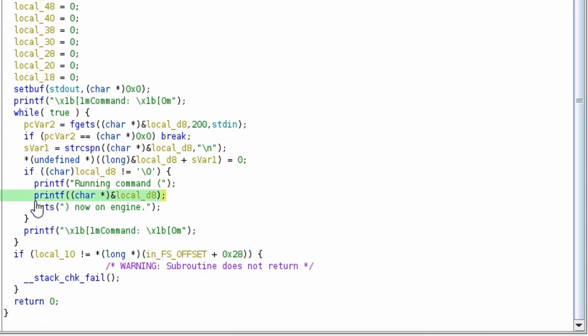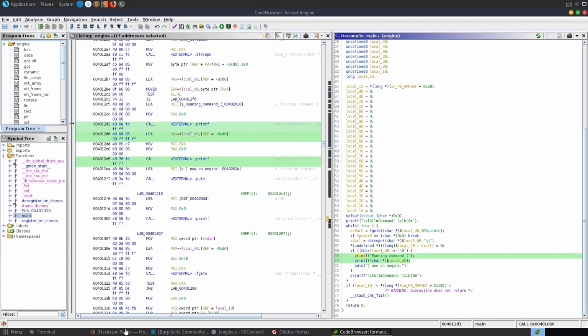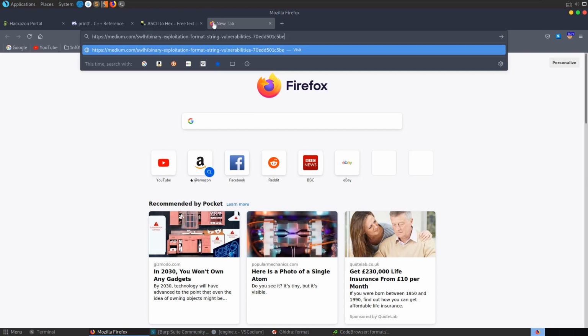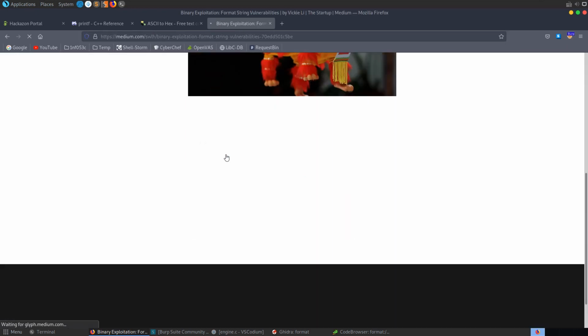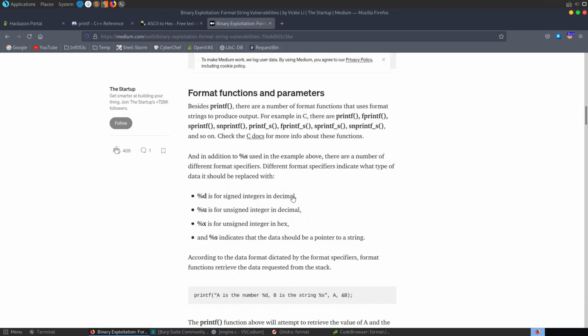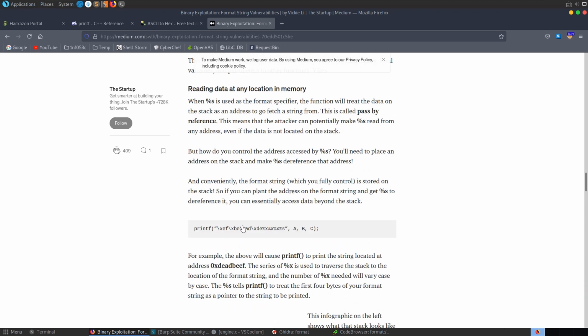One thing we haven't discussed, and which I've only dealt with in a couple of challenges, is using the format specifier %n to write bytes. So let me bring up an article quickly, which I always refer to whenever I'm reviewing the basics of format string vulnerabilities. Okay, so this basically talks about how we can exploit these manually, and a little about how these work.